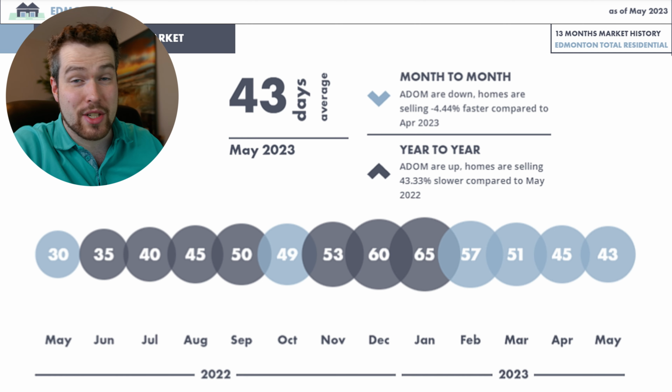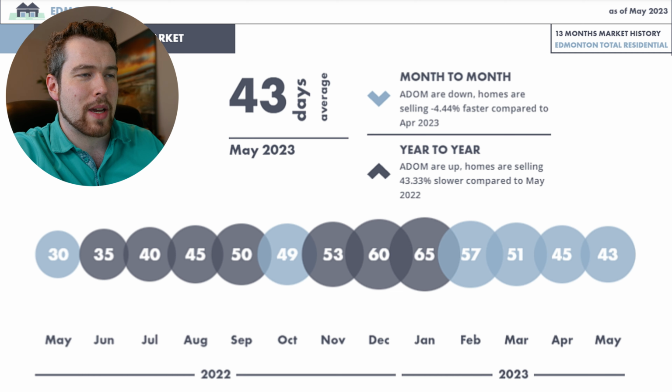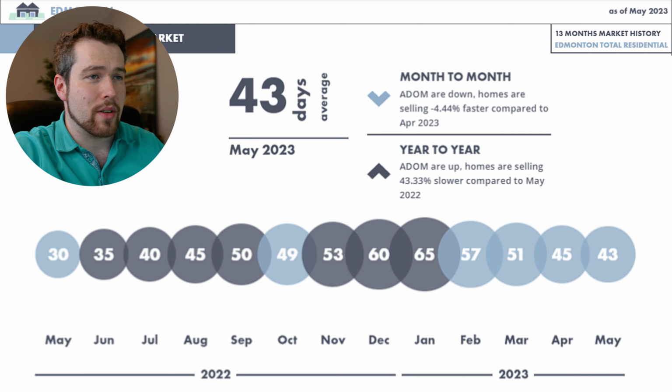If you look at May of last year, it was sitting at 30 days. So that is one thing, even though from a balance perspective, the market as a whole looked somewhat similar to May last year. The days on market is still quite a bit higher this year compared to last year.